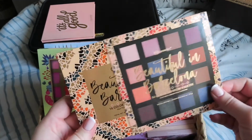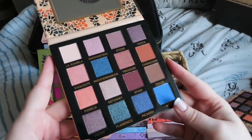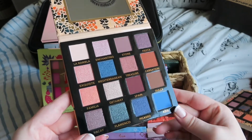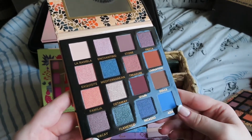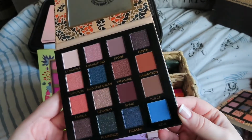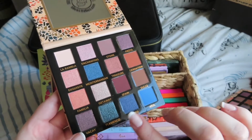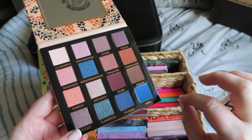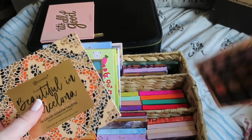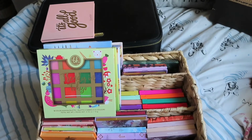Then I've got the Beautiful in Barcelona. I haven't used this one yet, but I am planning on using it in the next couple of weeks. One of the looks in my themed makeup looks is blackcurrant juice, and I'm thinking these colours will fit really nicely with it. So this is a stunning palette. This is one of the palettes that really drew me into BH Cosmetics because I think this colour story is just so stunning and really unusual. So that's Beautiful in Barcelona. And again, that's going back into my brand new makeup stash.